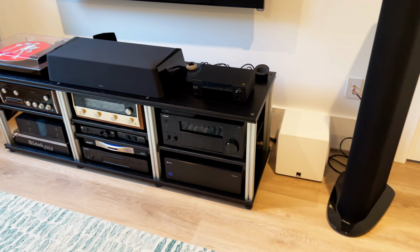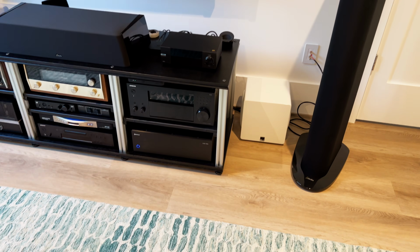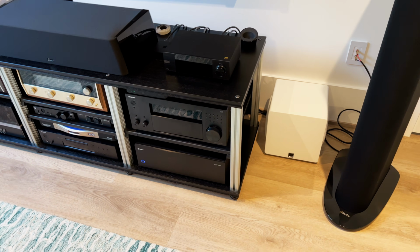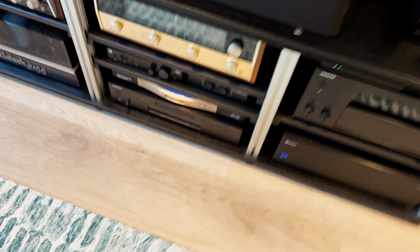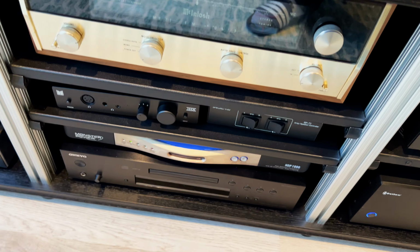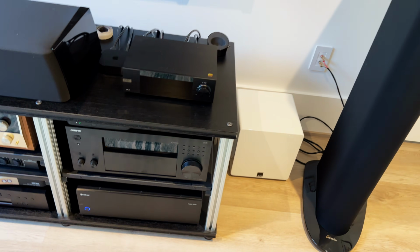Okay, so I finally finished installing the new Outlaw amp, and it did take a while, but it wasn't the Outlaw's fault. I just had to rearrange a bunch of stuff. I got a second shelf there to put a few more things and to be able to fit the amp. And I think it looks pretty cool.